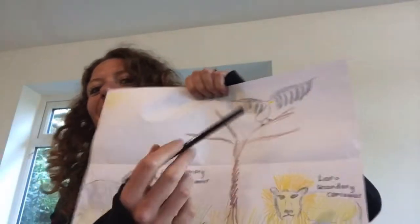Okay, so another amazing drawing. This here is our vulture. So we're gonna write that word next to it, vulture. I think it even just sounds like a meme word. And then we're gonna add a label to this, which is decomposer. Because vultures eat dead animals, okay? So if our lion was ever to die, that is what would happen to him. He would be eaten by our vulture.